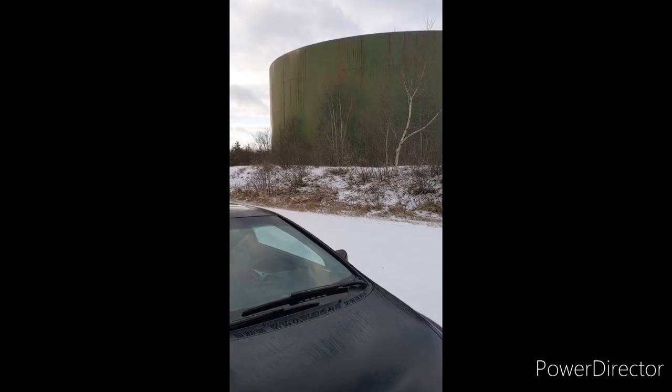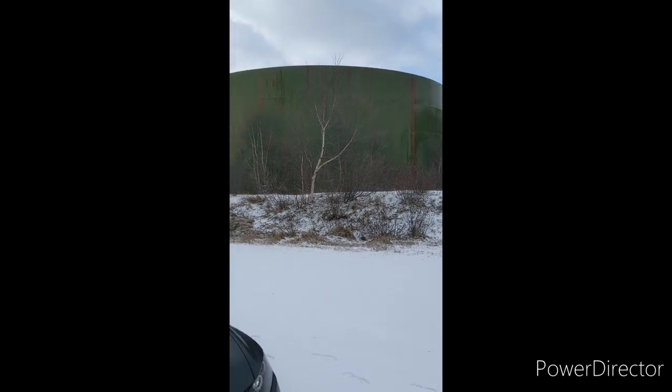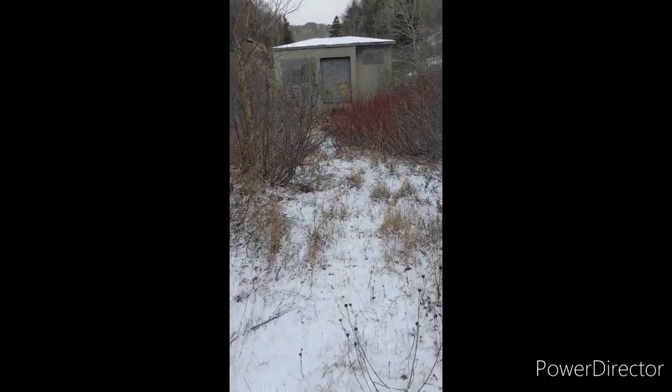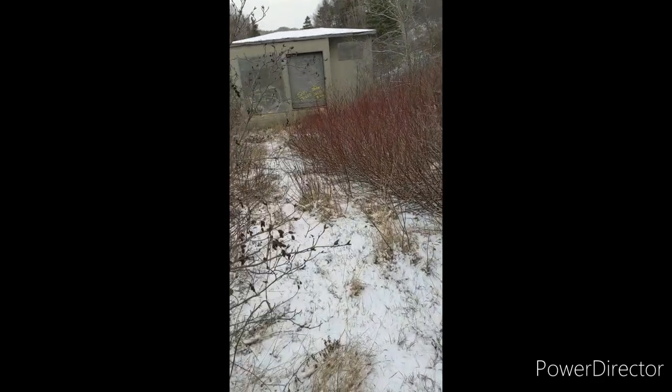Behind me is an old tanker, and this is the first building we're going to check out right behind me. Alright, so there's half a dozen of these big tanks up here. Now we're going to walk down to this building. Not sure what it was used for, but the Americans used it for something back in the day.